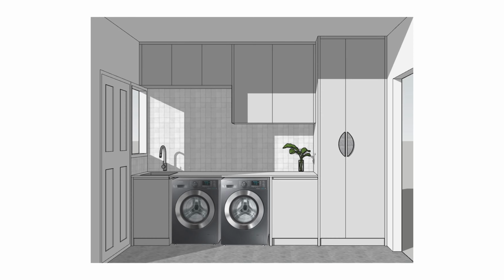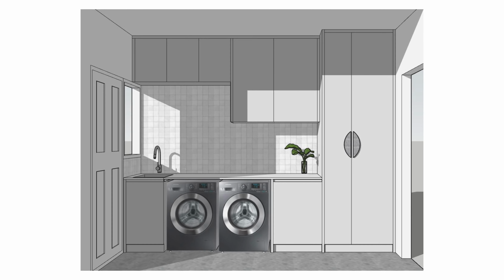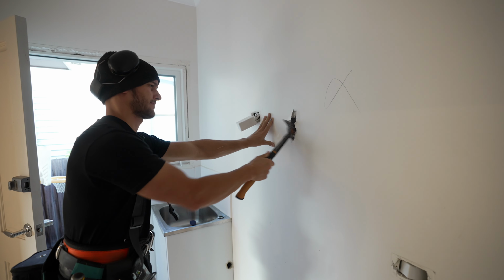We're going to do some overhead cabinets here, new flooring, and then we're going to give it a nice lick of fresh paint.